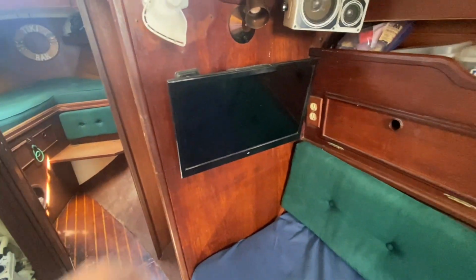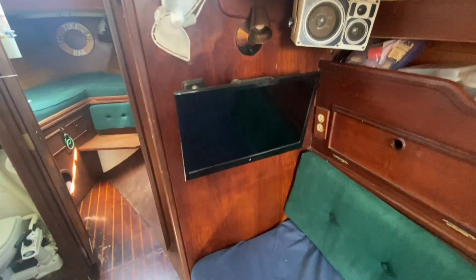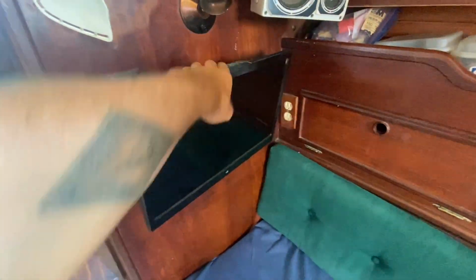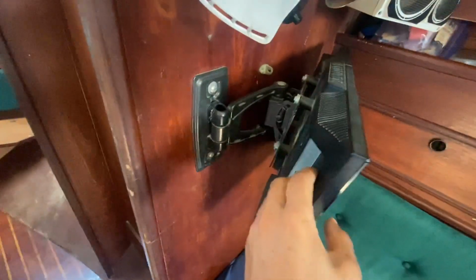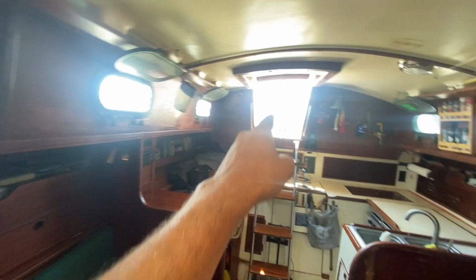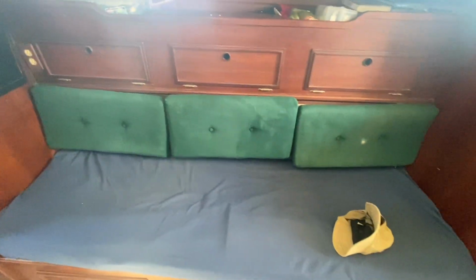We have a flat screen TV on a swivel mount. Do I ever use it? Absolutely not. It is not even hooked up, but it does annoy me on passage when it goes like that every time the waves hit. So I will be taking that off. I'm going to use the mount for probably something else, maybe a chart plotter or something. Put it up there so it swivels right out of the companionway. I don't know. I'll show you how the bed folds up.